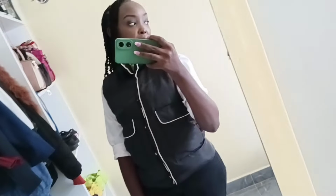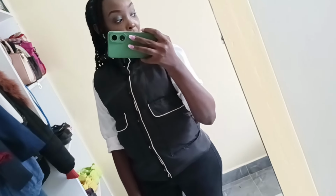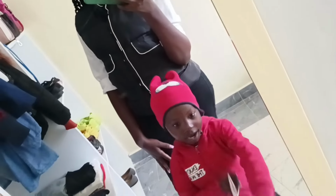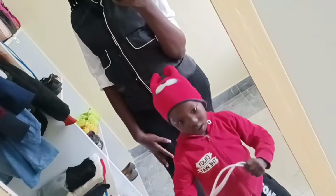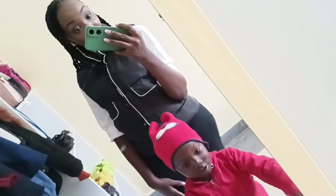I'm getting natural hair. My locks have become long. Liam, let's go. Where are we going? Mombasa. Do you have money for Mombasa? Wow, how much? 100 million. I'm raising a millionaire.